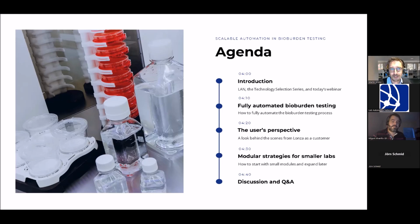Now let's go to the discussion, and I'll ask Miguel and Jörn to switch on their cameras again so that we can discuss the questions that we already had, which are a lot. So maybe we start with a software question. It says, which software is running this? Is it a custom software? And second, how are the modules and devices integrated? Are there interfaces? Are the interfaces proprietary or standardized?